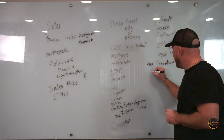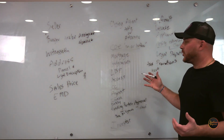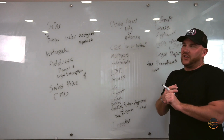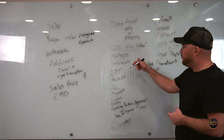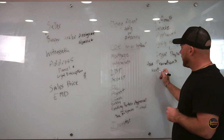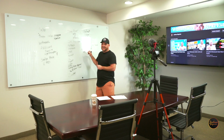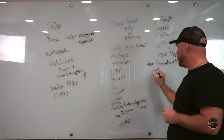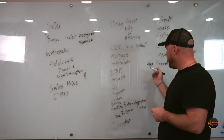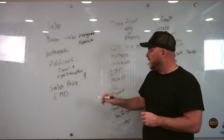We've got the HOA clause, really simple, kind of like closing costs. It just says that we're paying all the costs as the buyer. If there are transfer fees, different capital improvement fees, different junk fees basically that HOAs charge to change the name in their system, we're going to pay those as the buyer. That's considered a closing cost, but it's got its own clause. Now the clause does state that if they have any past due monthly or bi-monthly fees, whatever those regular assessments are, they're responsible to bring those current, again, out of the money at close of escrow.